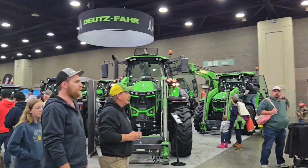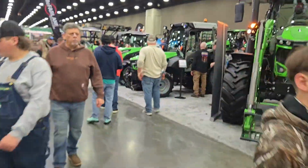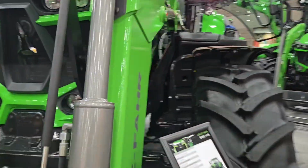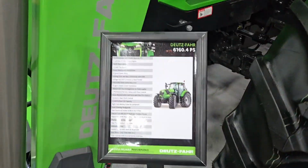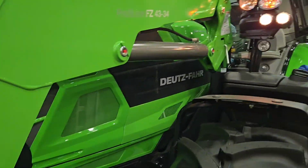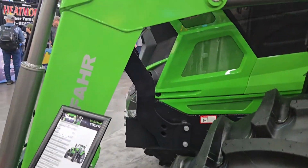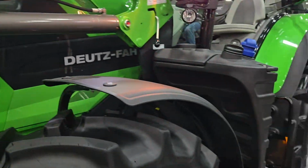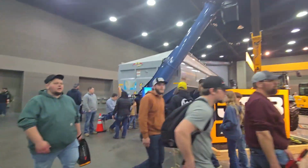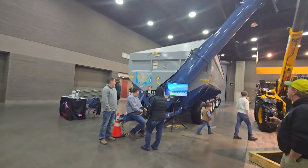Hi folks, Deutz-Fahr, the German people. This is for you, Jeremy Clarkson. That's bigger than Deutz-Fahr. That's like Jeremy's new Deutz-Fahr. He's got some cool stuff. Really cool stuff. He had a big fireworks thing. That's a mother bin. It's a massive grain cart. It's freaking huge.